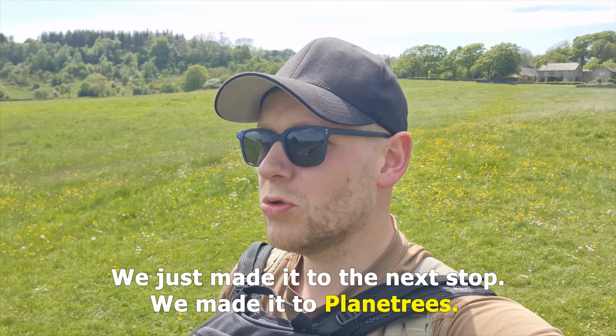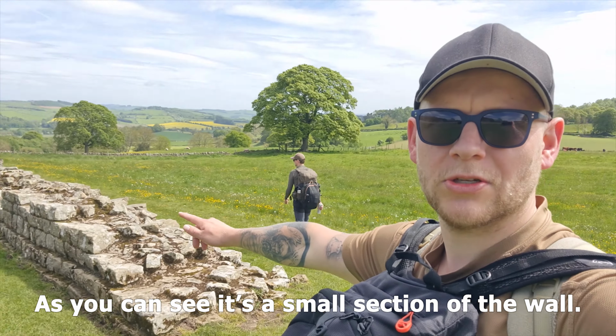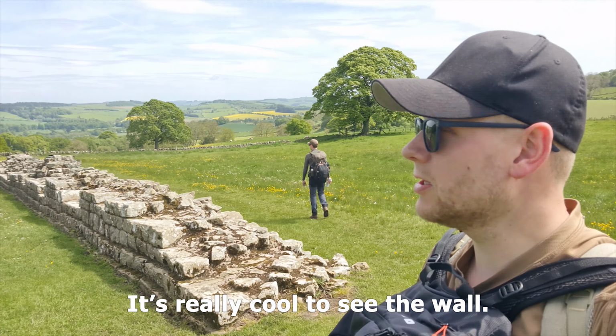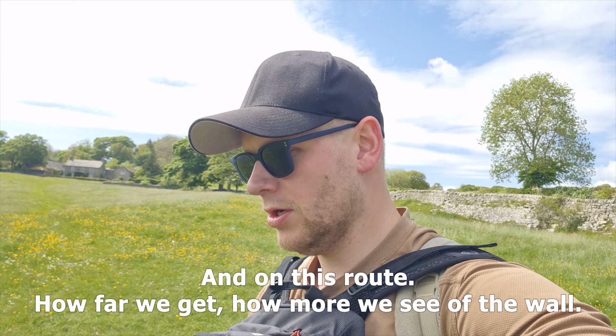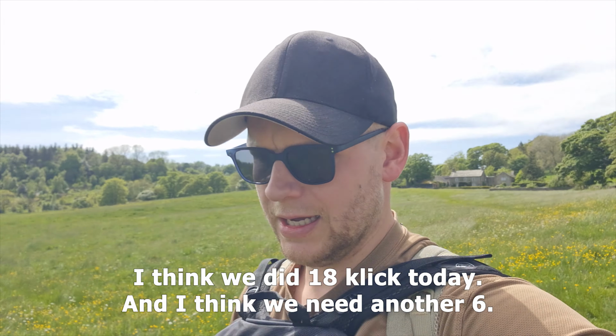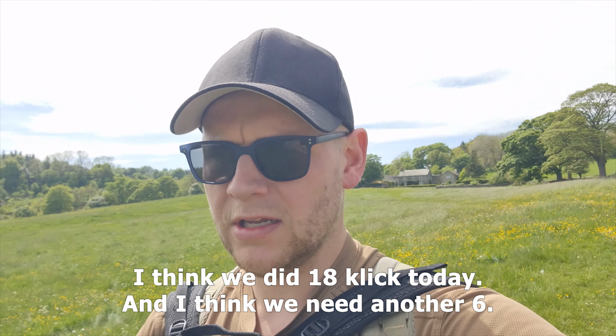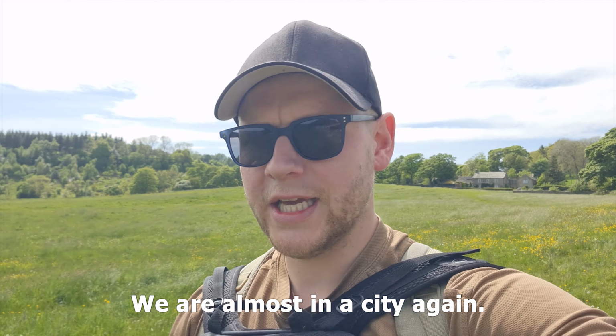So we just made it to the next stop. We made it to Plane Trees, and as you can see, it's a small section of the wall. It's really cool to see the wall, and the farther we get on the route, the more we see of it. I think we did 18 clicks today, and I think we need another 6. So we are almost in a city again.